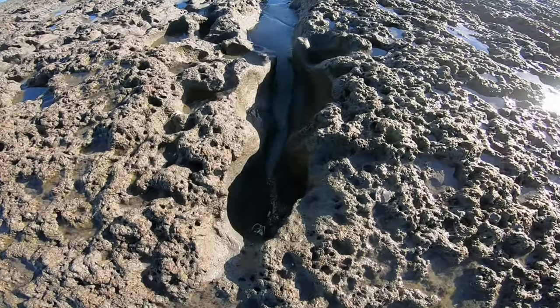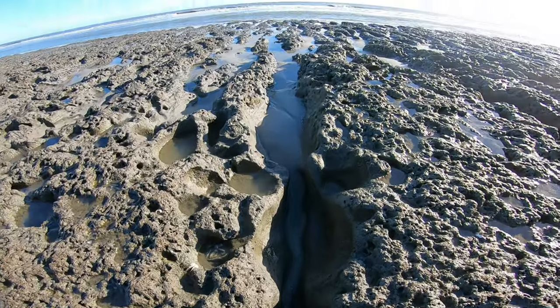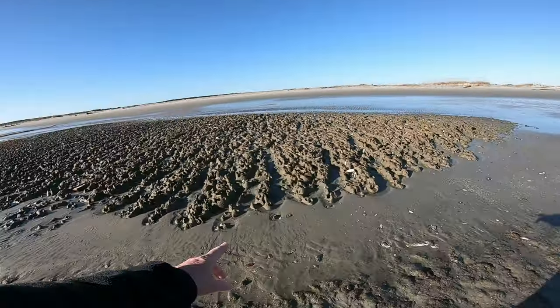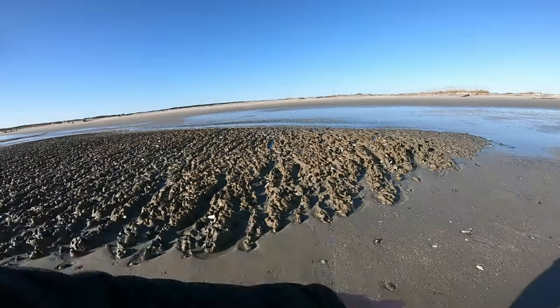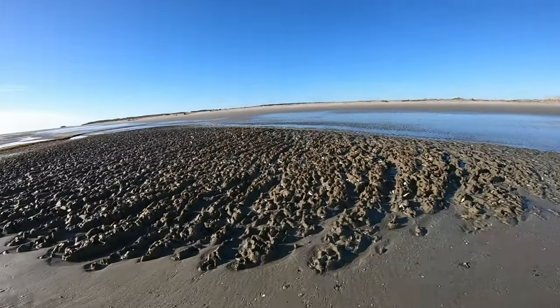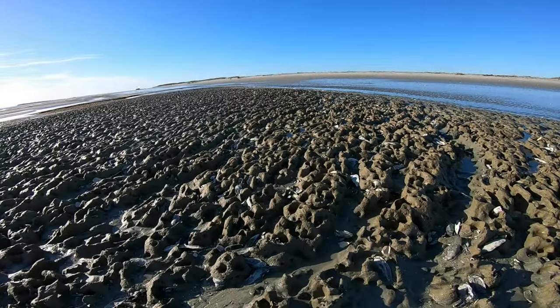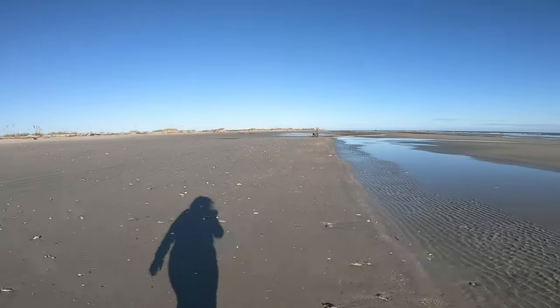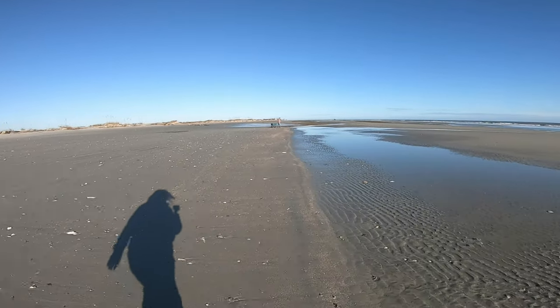Stuff could get trapped down in these holes and all these divots. The same thing with all these little areas, divots through here. If you look at it like this, it almost looks like you're walking on the moon or something. Of course, we're still on the hunt for anything unusual.